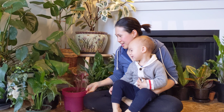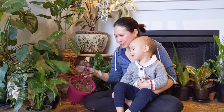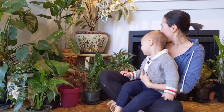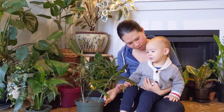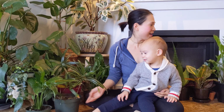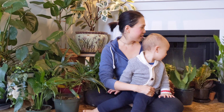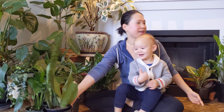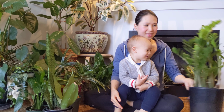Wolfie, what plant is this? Peace lily. What plant is this? Begonia. Begonia, that's right. What plant is this? It's a croton. This one, you know. What plant is this? Mixer. Yeah. And what plant is this?